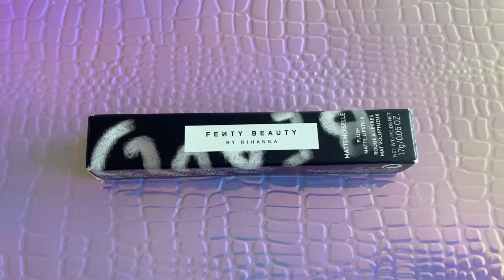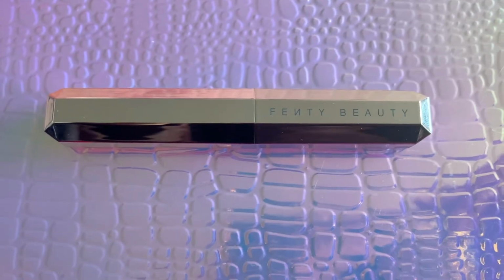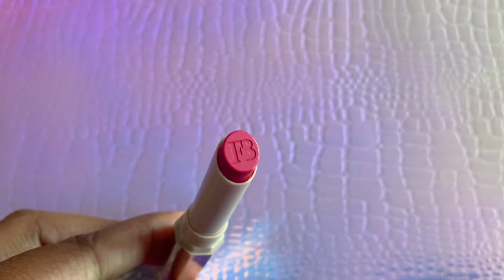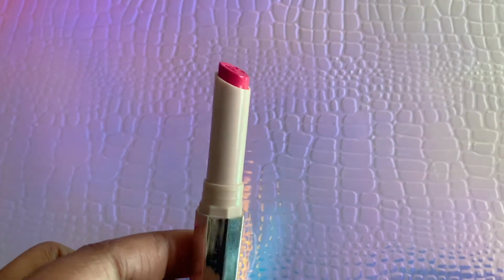By the time I got around to editing the video, another surprise from my sister came in the mail. It is absolutely beautiful. It's a Mademoiselle lipstick in the shade Candy Venom. Oh my gosh, I cannot wait to try this.